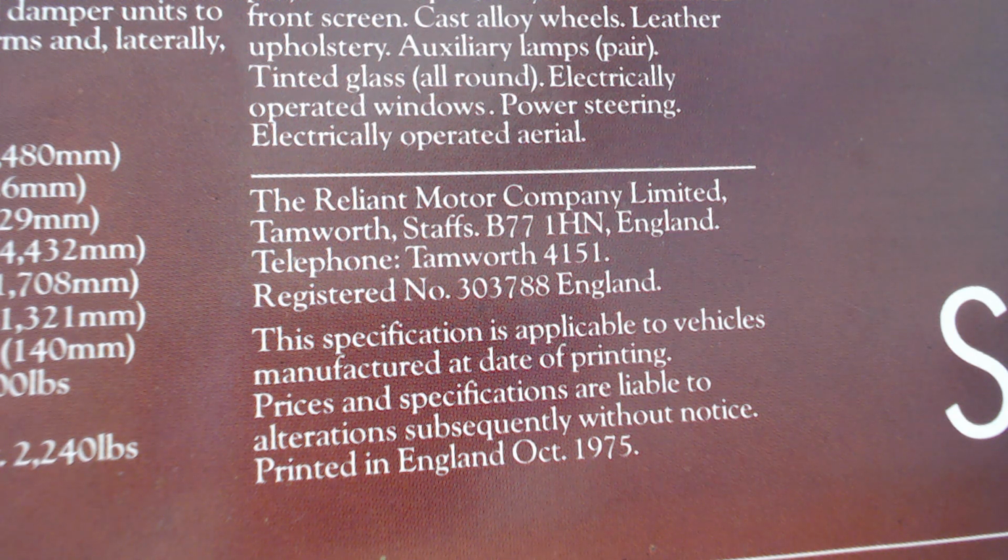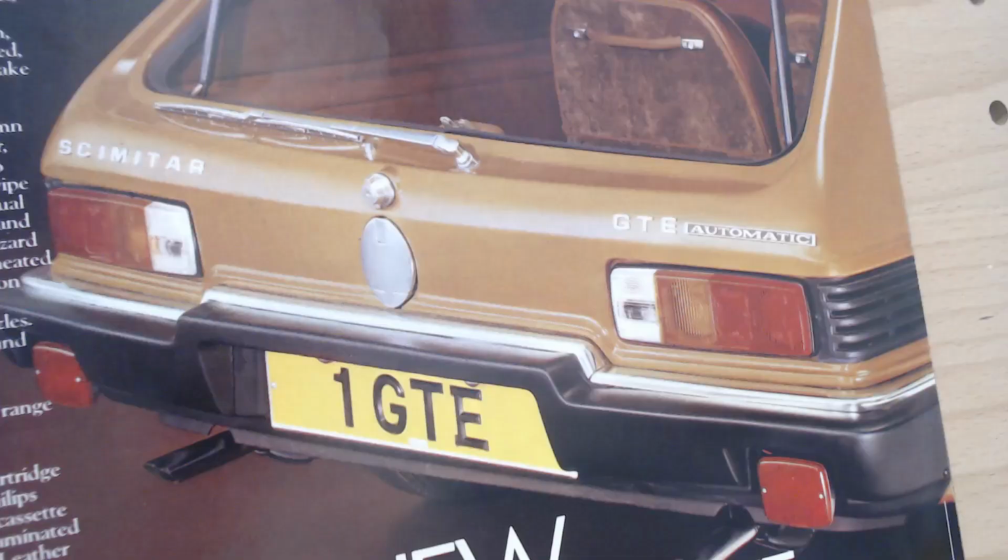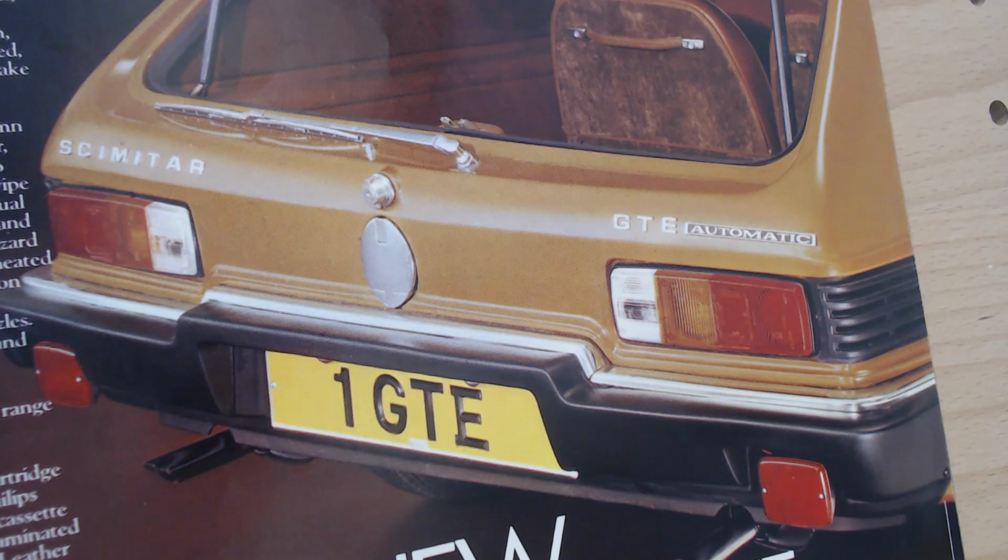But hold on a minute, before we end the show, we need to look at that lovely image. So I've zoomed into the back there. I presume this is the same car as what's on the front. Maybe we should open it up fully and see if the two halves join. But here it looks more of an orangey colour than a brown colour, doesn't it? And I quite like the idea of a Scimitar in orange, I must admit. Much nicer than brown.